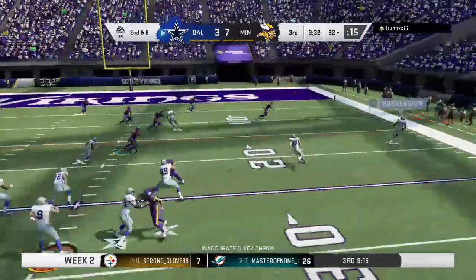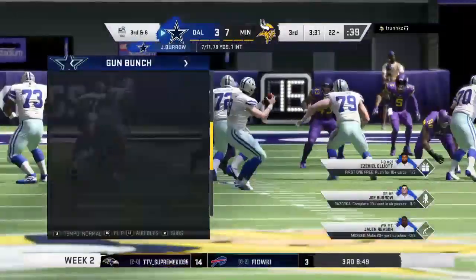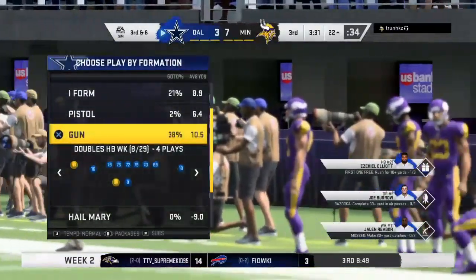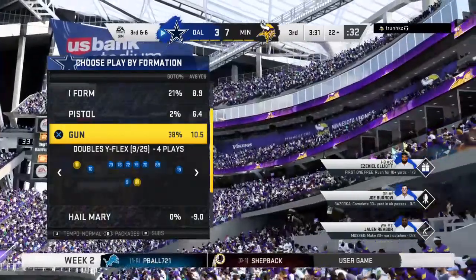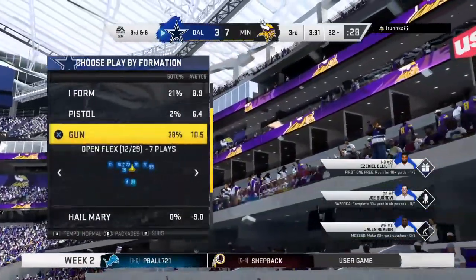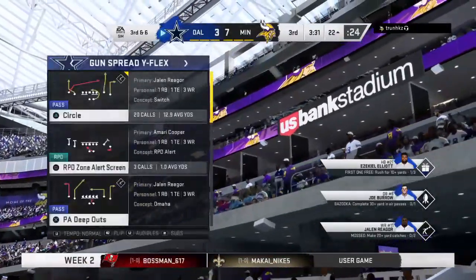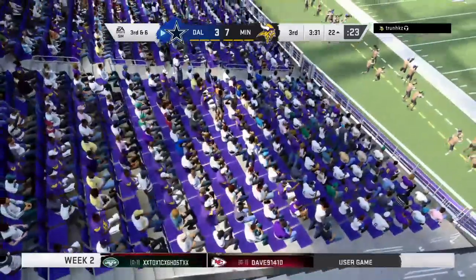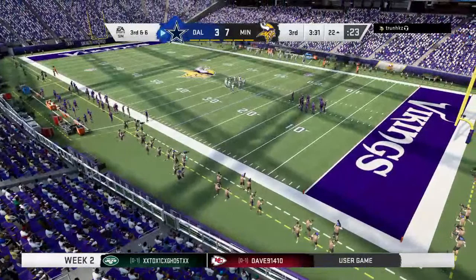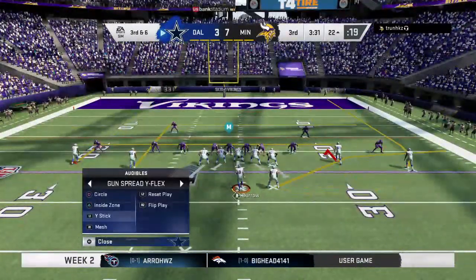Second and 6. And this one's incomplete. Amari Cooper, the intended target, and it's 3rd down. Defensively, Charles, they continue to really limit this offense as far as yardage goes. Yeah, you're exactly right. They've been assignment sound, staying in their lanes, keeping proper leverage, and communicating well, too. So it's 3rd and 6, and this will be the 8th play of the drive.